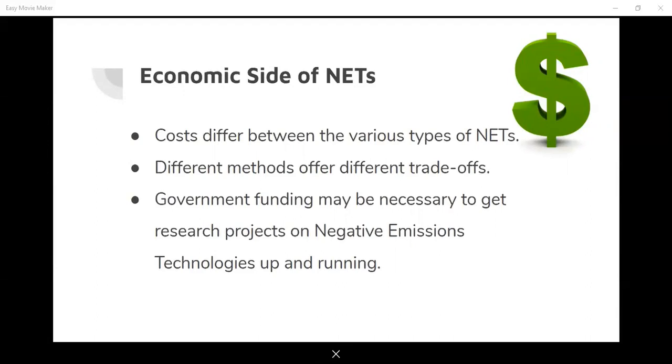Government funding may be necessary to get research projects on negative emissions technologies up and running. Like many new ideas looking to be put into effect, negative emissions technologies require a great amount of funding. The National Academy of Sciences recommends as much as $1 billion annually in government funding on research on NETs. Considering it is the government's responsibility to ensure the health and safety of its citizens, this could be a small price to pay for the future of the country.